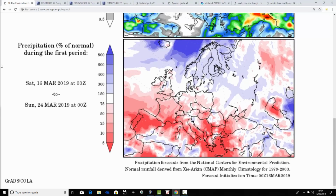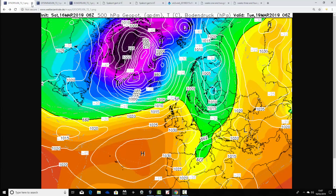Precipitation anomalies from the 16th to 24th of March, again a drying trend, still a little bit wetter than average in the northwest of England, close to average in Scotland. This is all taking into account today's precipitation. Once this gets out of the way, and we'll look at these again tomorrow, I would suspect they will look drier for all parts of the country. Even now, much of England and Wales is actually coming out with a drier than average week ahead.